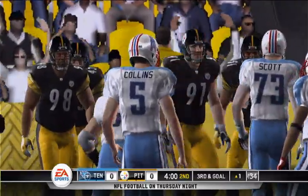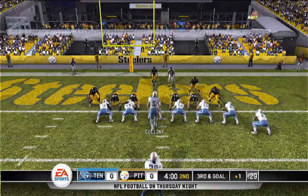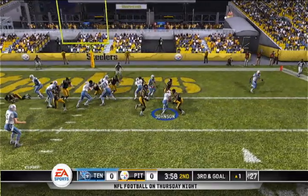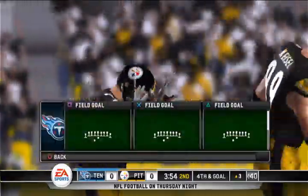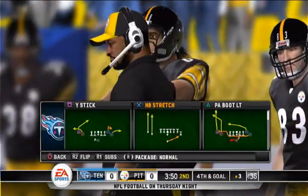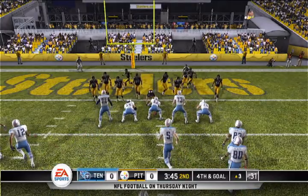And this is the 12th play of the drive. Gives it up the gut. He's going to be tackled for a loss. And if you can make a running back hesitate just a little, that time you can see there really was no hole and the running back was just fishing for a place to go.